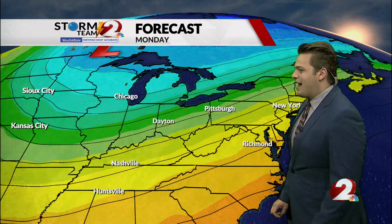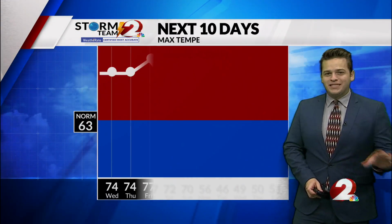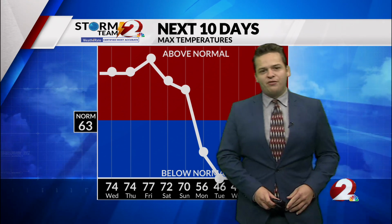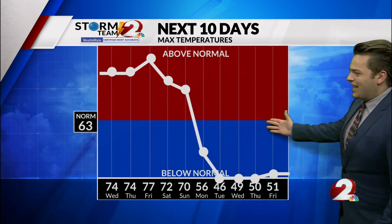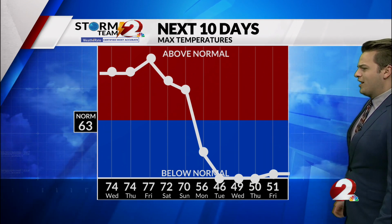You can see already a low all the way up to the northwest there into parts of Canada. That will make its way down here into the Miami Valley as we go into next week, and we'll see some of those temperatures dropping down into the 40s potentially for highs here. So enjoy the warmth while it does last, because you might be breaking out those winter coats going into November, as we end the month of October next week.